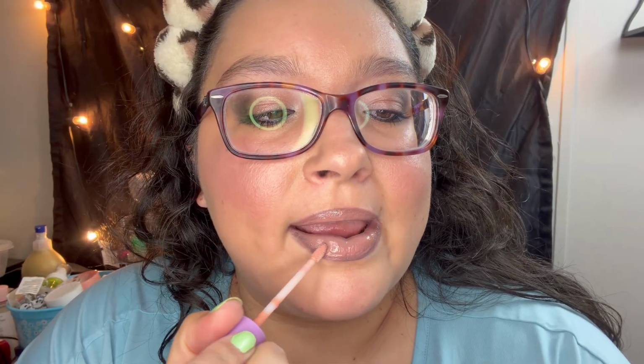And this is my Mercerie Maximum Lip Shine. And this is just like a nude shade. Doesn't have a name on it, but it's really creamy. I like this stuff. Okay, that looks a little bit better.